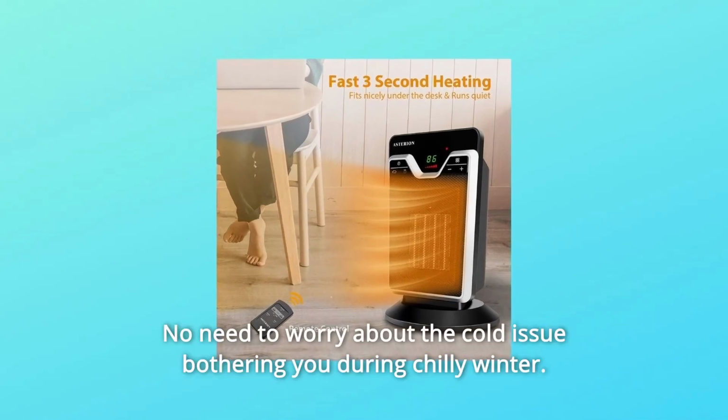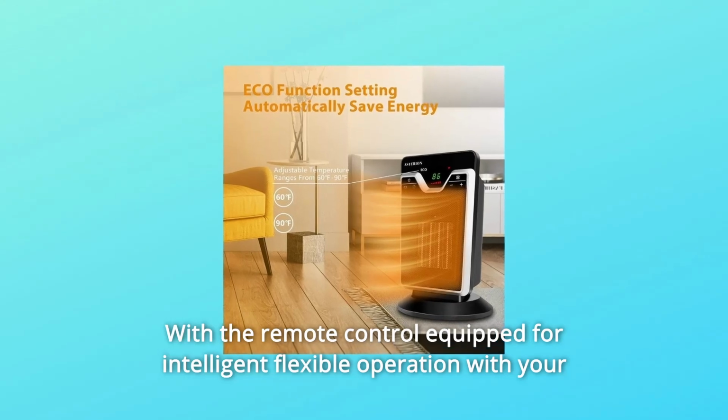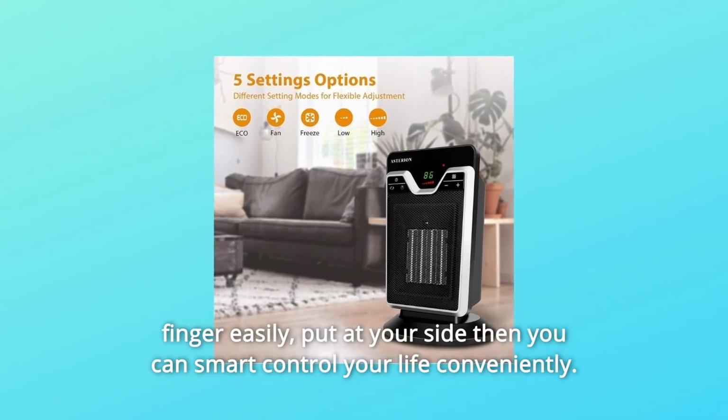No need to worry about the cold issue bothering you during chilly winter, with the remote control equipped for intelligent, flexible operation with your finger easily. Put it by your side, then you can smart control your life conveniently.